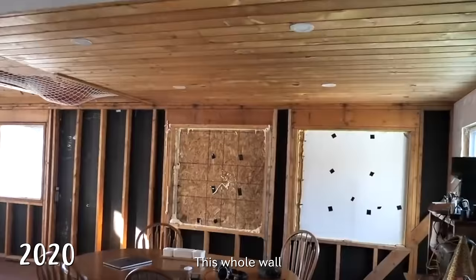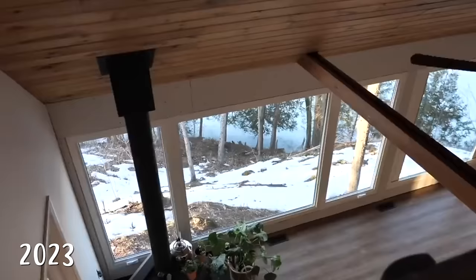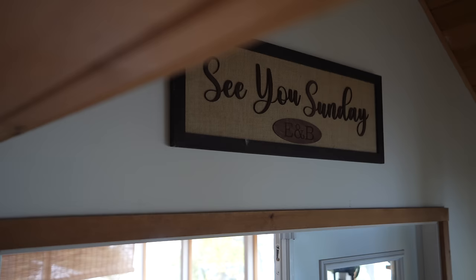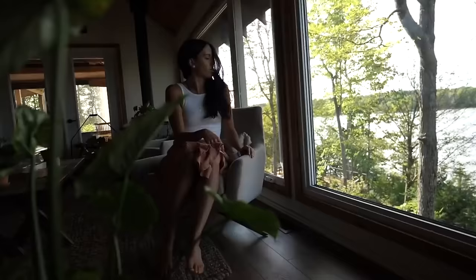This whole wall, we just want glass. So we basically got rid of the wall and put in as much glass as humanly possible, and it's still a wow factor. Eamon and I love to host, and this room has been the space where we've had our cozy coffee mornings with 10, 12 people. So seating was really important. We've got the swing chair, the swivel chairs, which allow you to see the view or turn into everybody else.